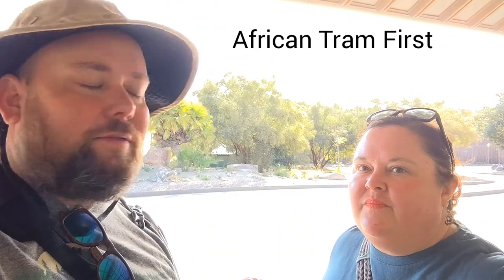Tip number two is shoot down to the African tram, which is the very far back part of the park. Go by way of the gorilla walk. And be down here for the earliest tram you can get because the animals are awake and doing stuff. So this is your best opportunity to see the animals up and doing stuff.